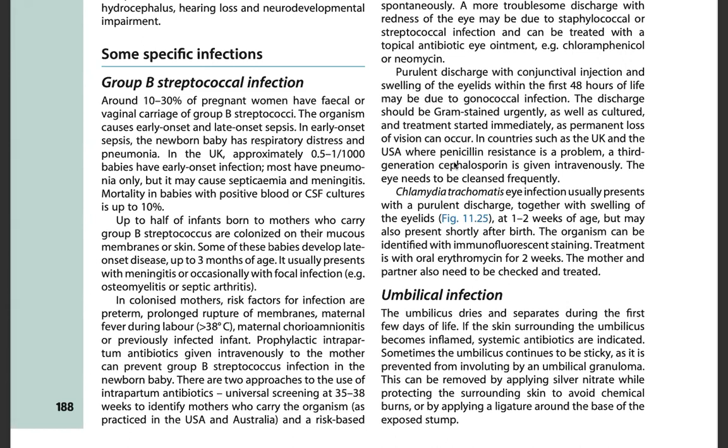Up to half of infants born to mothers who carry group B streptococcus are colonized on the mucous membranes or skin. Some of these babies develop late onset disease up to 3 months of age. It usually presents with meningitis, occasionally with focal infection, for example osteomyelitis or septic arthritis. In colonized mothers, risk factors for infection are preterm birth, prolonged rupture of membranes, maternal fever during labor more than 38 degrees Celsius, maternal chorioamnionitis, or a previously infected infant.